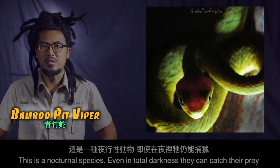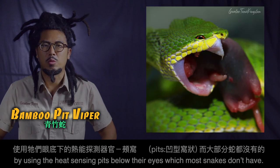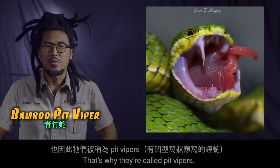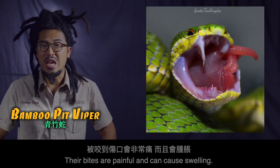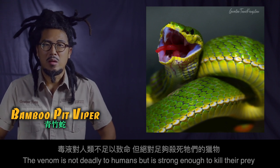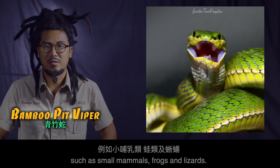Even in total darkness, they can catch the prey by using their heat-sensing pits below the eyes, which most snakes don't have. That's why they're called pit vipers. Their bites are painful and can cause swelling. The venom is not deadly to humans, but is strong enough to kill the prey such as small mammals, frogs, and lizards.